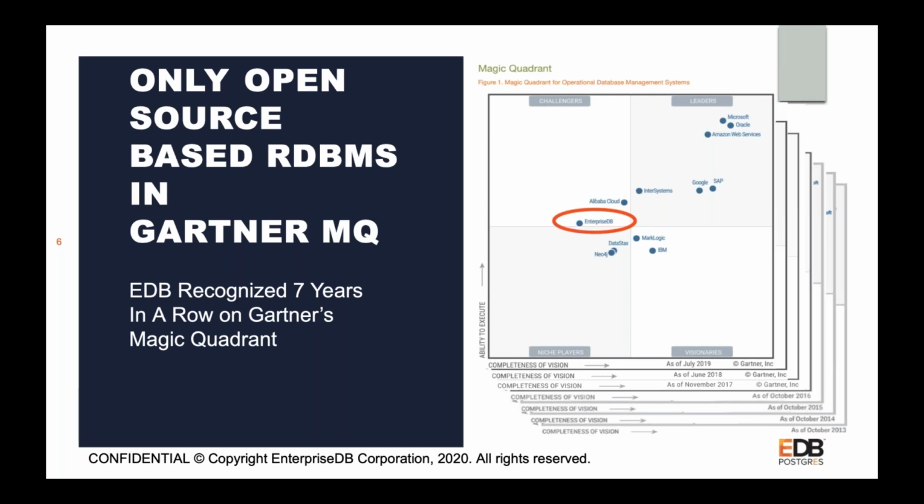That's where Gartner has really said that Postgres and Enterprise DB have that ability to execute and the completeness of vision. I want you to focus your attention on one key thing, which is what is not in this Magic Quadrant. No other open source relational database is still in the Magic Quadrant. If you page back in time, there were a number of them, and they've all dropped out for reasons that Gartner doesn't necessarily share, but obviously today Gartner sees only Postgres as an open source relational database that has the oomph necessary to support the enterprise.